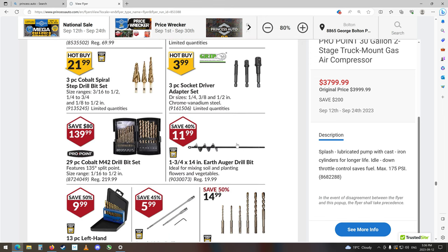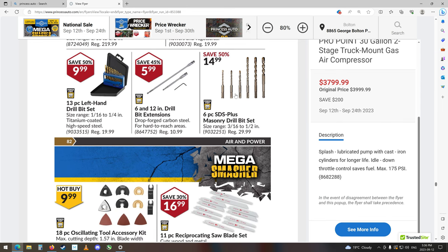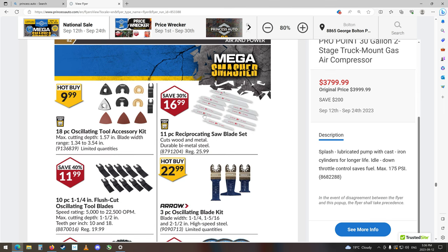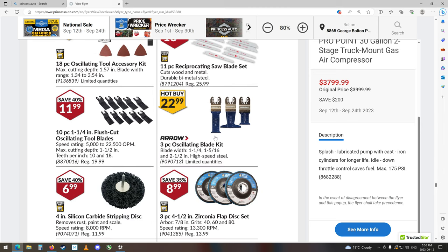Yeah. Some drill bits. Little drill bits for your SDS. We used to call them SDS Max, but I guess it's SDS Plus now. Same thing, I would think. So that's kind of cool. Some reciprocating saw blades. Never tried one of these yet. I think that would be kind of neat to try.